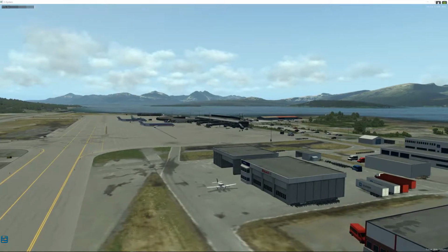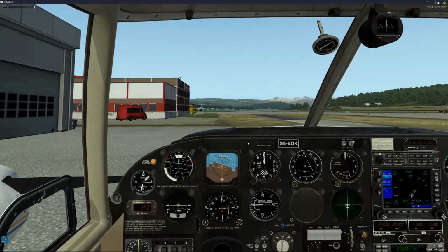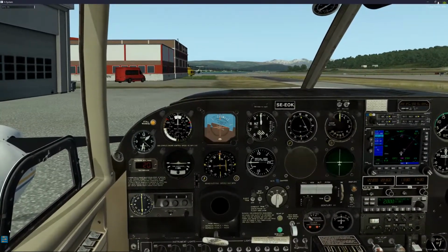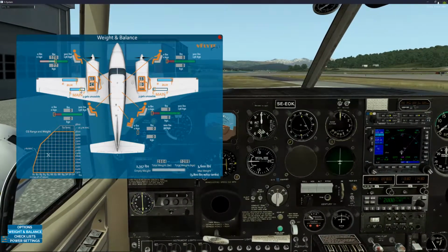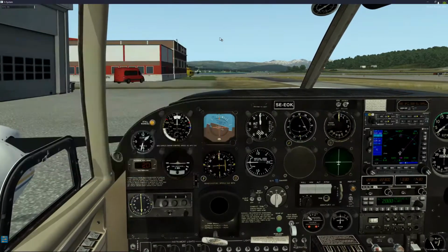Okay guys, we're back again, and I've got my glass of water, and the delivery man left the package outside, so no problem there. Okay, let's check our fuel. I can't remember what fuel I took off with, but let's stick a bit more in. I don't want to fly on the auxiliary tanks.